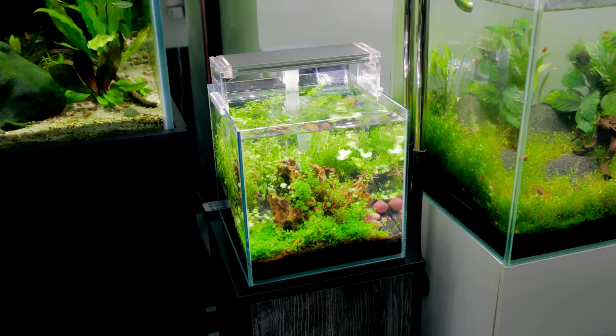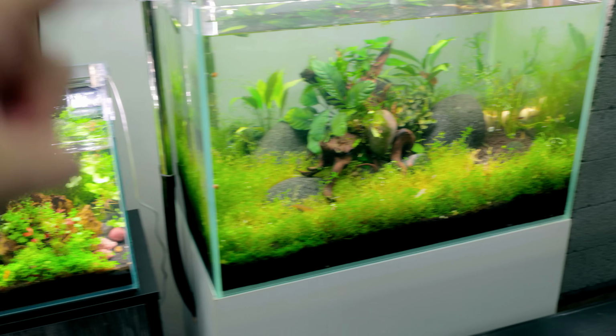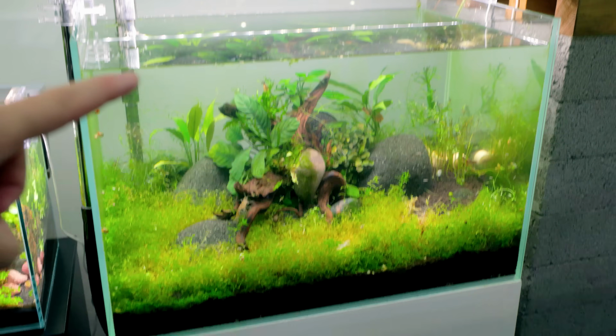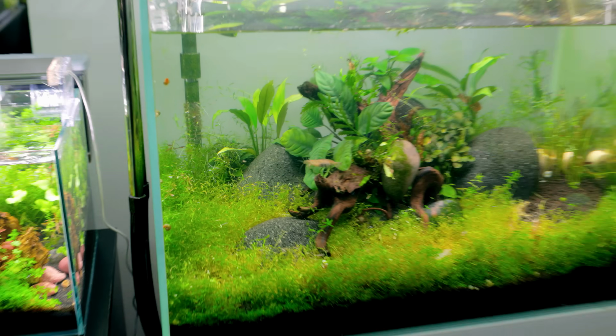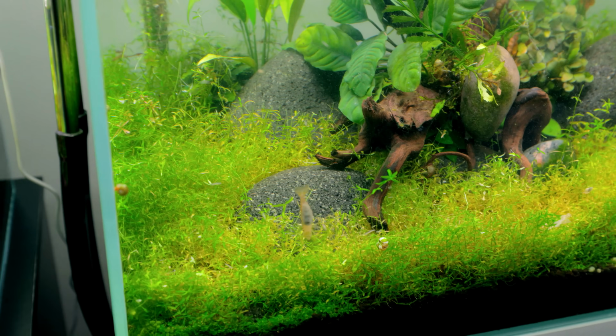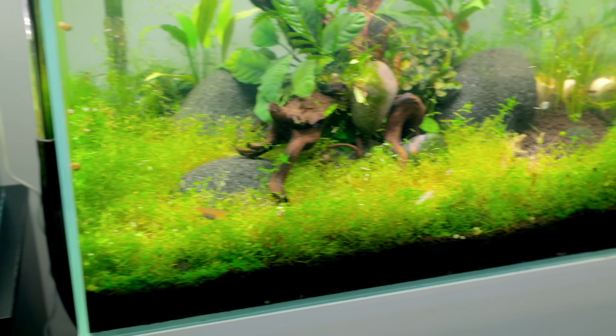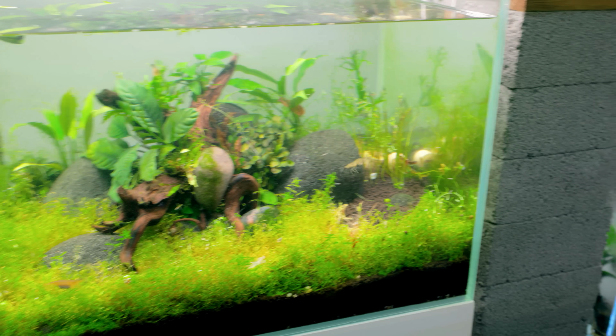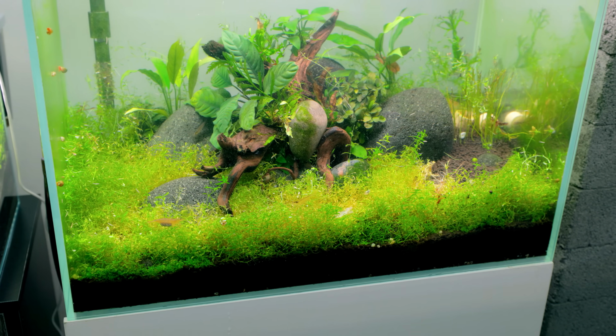I just did some maintenance on that nano tank. I just did a massive trim up on the pearl weed on here, so it's all a bit murky, but yeah, that was all the way to the surface before. Ooh, a massive Ammonia at the front. Been molted, which is good. It means they're growing nicely. There's quite a few in there, actually. Didn't realize there was that many, but yeah, that's trimmed back. It's a little bit yellow now, but it will bounce back.